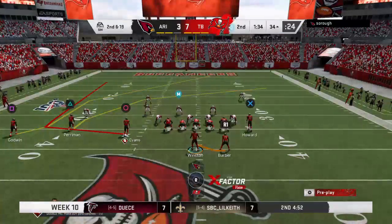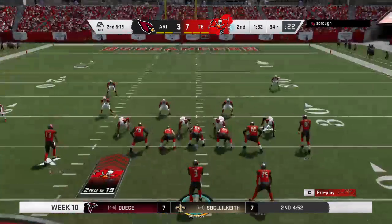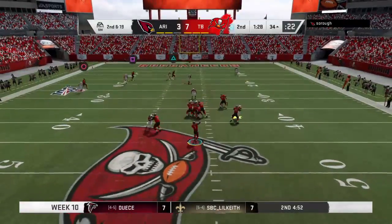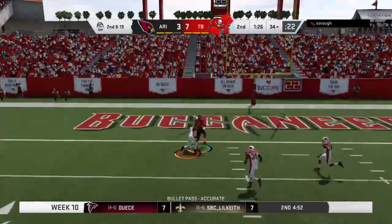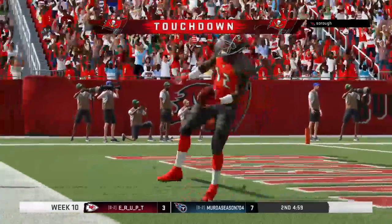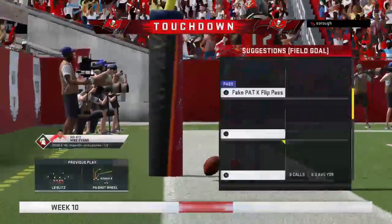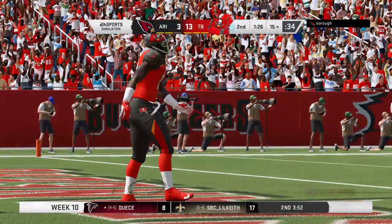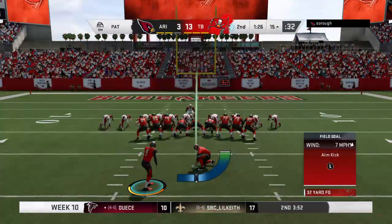So second and long, and got to be careful not to fall out of field goal range. They go play action. Winston. He's going to fire one deep. And he's into the end zone. Touchdown, Buccaneers. Chris Godwin, his 5th touchdown now on the year, as the Buccaneers tack on to their lead.